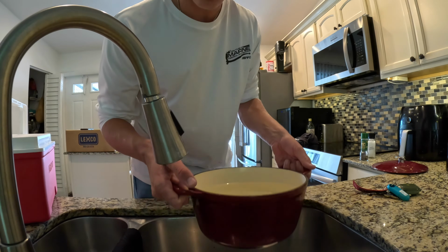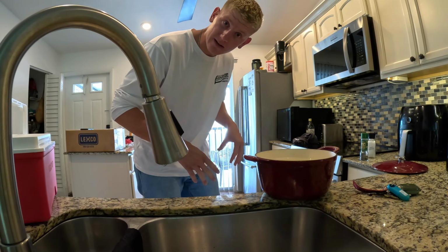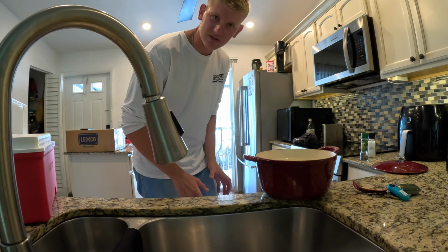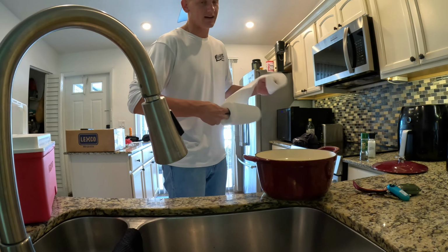Now, you do not want to overfill this water because remember, you're putting a bunch of crabs in there. That takes up area. So if you put too much water and the water starts boiling and you start throwing a bunch of crabs in there, that water is going to go flying and you don't want to know where it's going to end up.